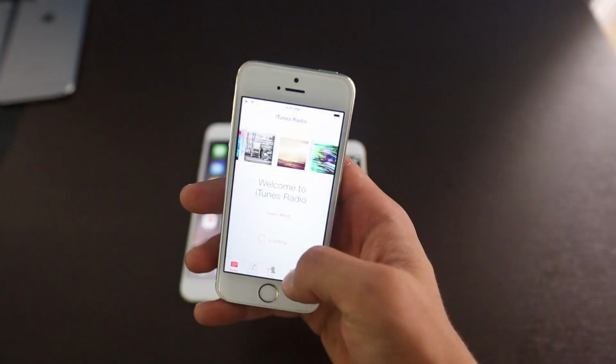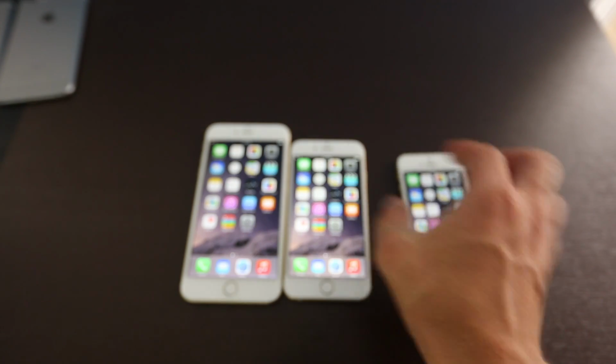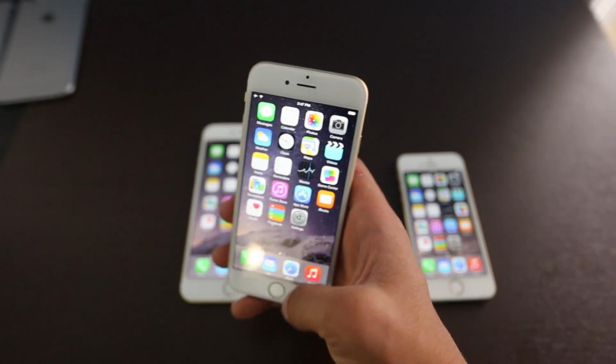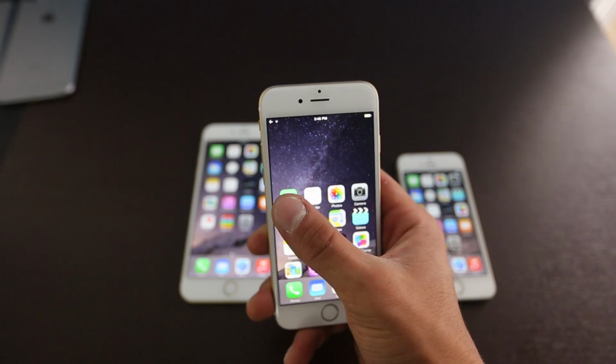So as you guys can see, usability-wise, on the 5S, you can actually reach all areas of the screen with your thumb, and that's very convenient for one-handed use. On the regular 6, it's not terrible. You can still reach most of the display, it's just very hard. It's a stretch reaching the messages button for me with my average sized hand, but people with larger hands will find it easy.